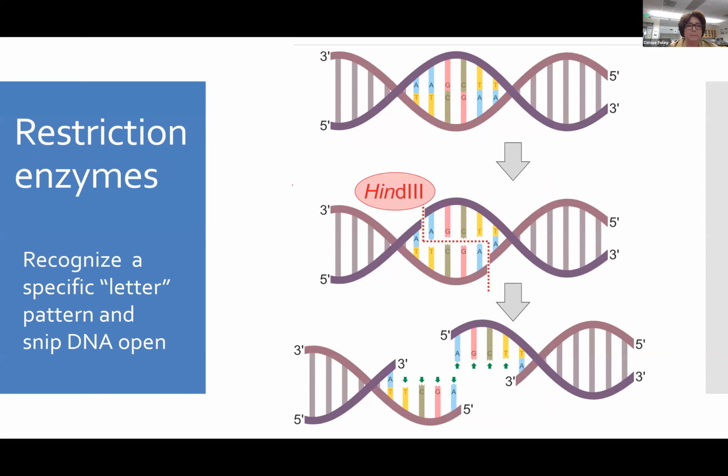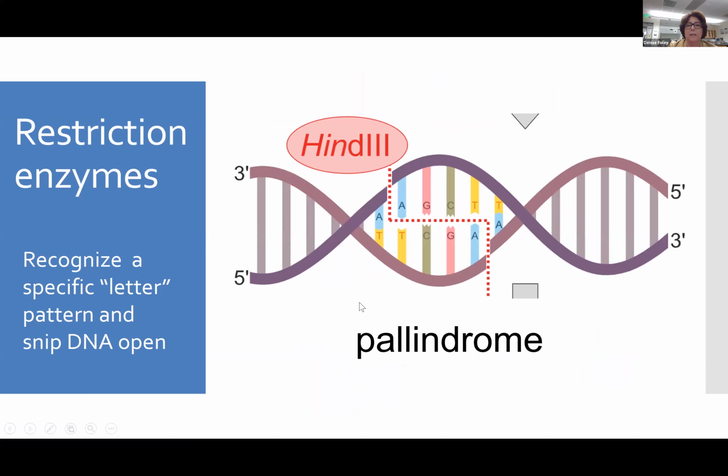The next step is cutting our DNA. So we're going to cut the DNA using another enzyme called a restriction enzyme that is able to recognize a specific letter pattern. So you'll see that there's a sequence up here recognized on this sequence, and this particular restriction enzyme is going to cut it. So let me zoom in on that.